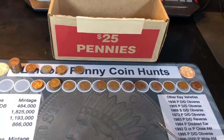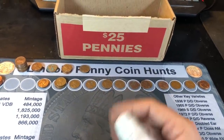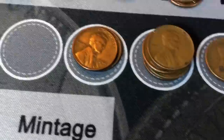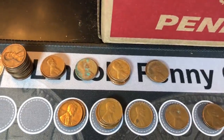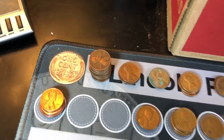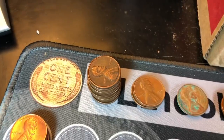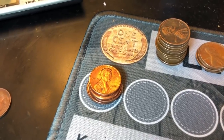Well, it's official. 150 rolls hunted, 20 wheat cents. We got 7 in box 1, 7 in box 2, 6 in box 3. That makes 20, and nothing below 1944. That was the oldest. We did add a few more of the 70 through 73 S's. No 74 S's in that box. And we had 5 1969 S's for a total of 12 in all 3 boxes. None were the DDO. Got a few more cents to check against my album, so I'll be doing that.